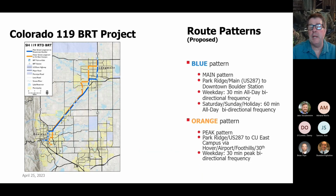The orange pattern would be a peak pattern. It would run from the proposed park and ride at Park Ridge in Main to the CU East Campus via Hover, Airport, Foothills, and 30th. That would be weekday bi-directional frequency, 30-minute peak frequency, and that would be offset so that during the peak times in the main trunk, we'd be running 15-minute headways. Next slide, please.